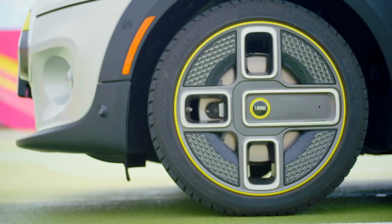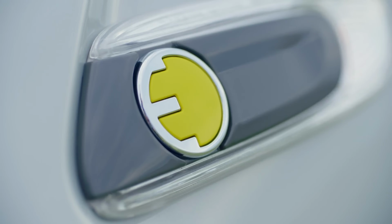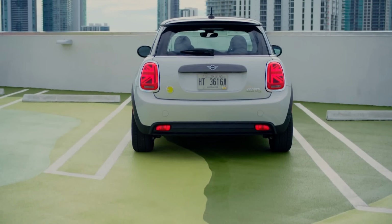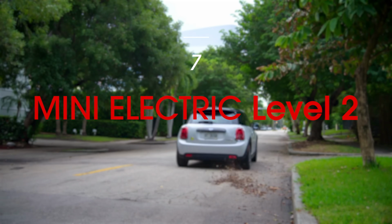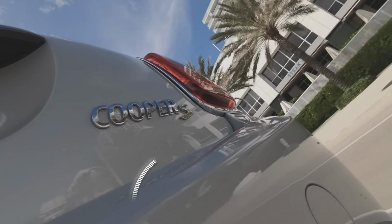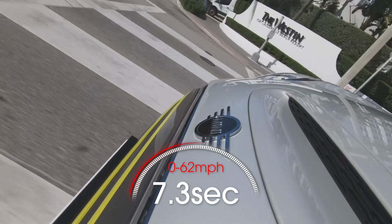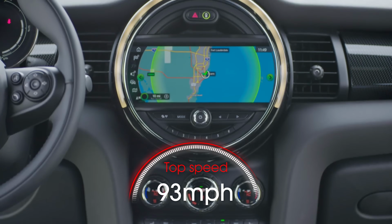Now, Mini is a brand that has traditionally been a more expensive option compared to its alternative fuel-powered rivals. But that's different in the electric car world. The Mini Electric is actually one of the cheapest EVs in this list. Not only is it surprisingly well priced, but it's also pretty quick and has a great interior, and many will just be drawn to this car because of the Mini brand itself.